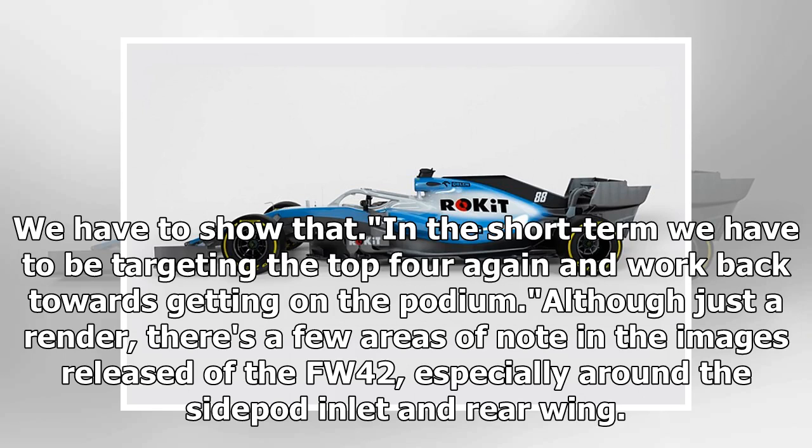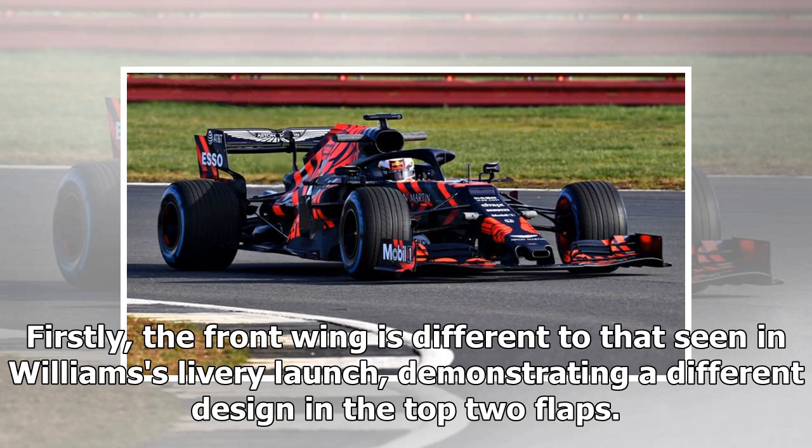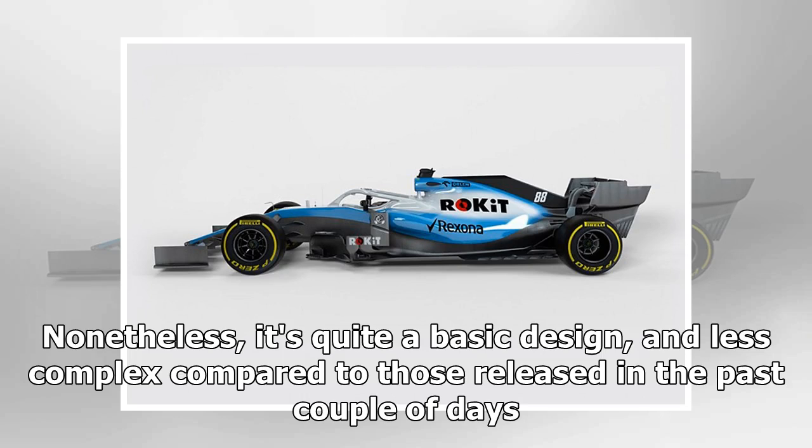Although just a render, there's a few areas of note in the images released of the FW42, especially around the side pod inlet and rear wing. Firstly, the front wing is different to that seen in Williams's livery launch, demonstrating a different design in the top 2 flaps. Nonetheless, it's quite a basic design, and less complex compared to those released in the past couple of days.